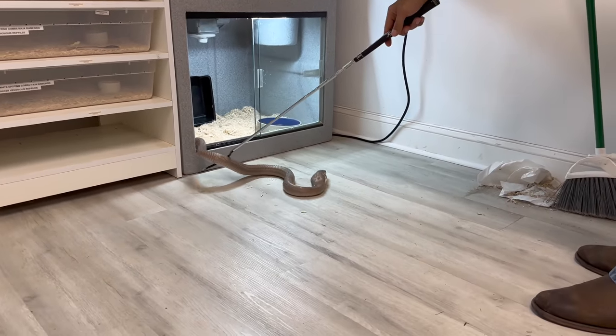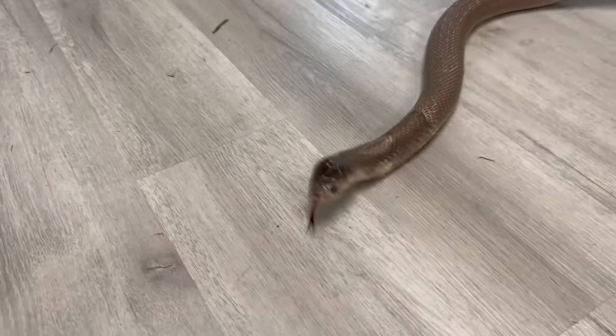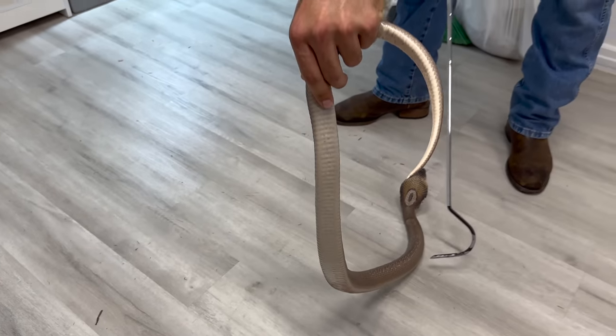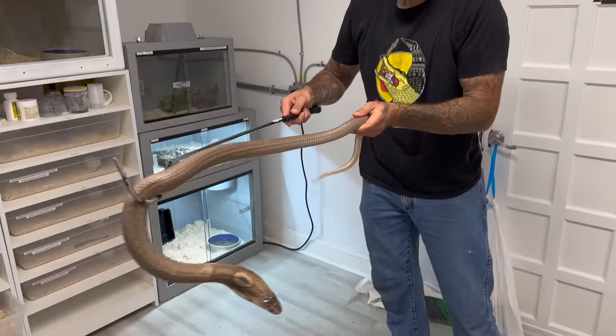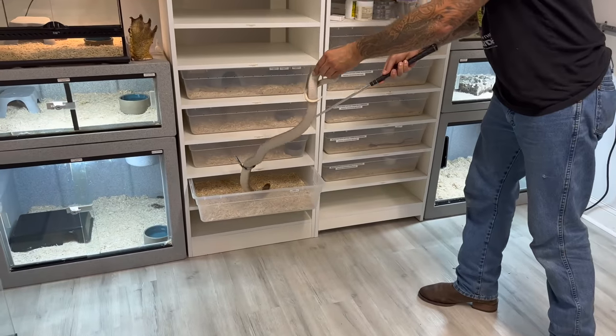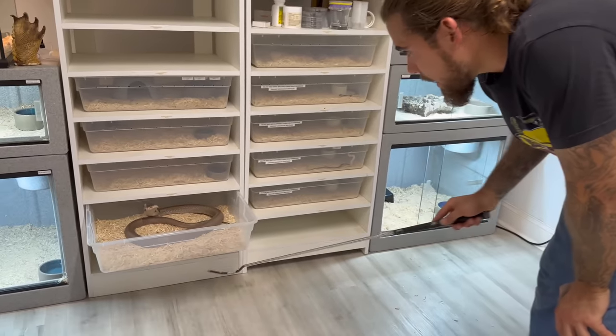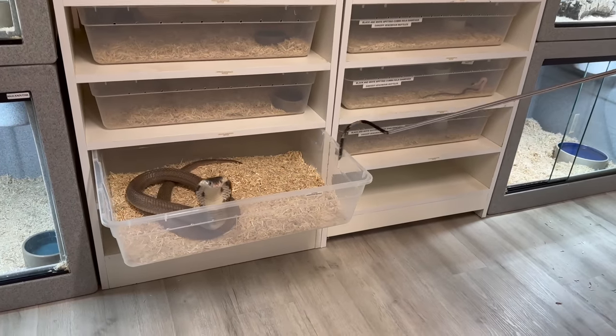Look at that. Even in shed, she's super beautiful, and she is getting thick too. Beautiful cobra. But she isn't shed, so we don't want to do anything too crazy because this snake will definitely nail you.